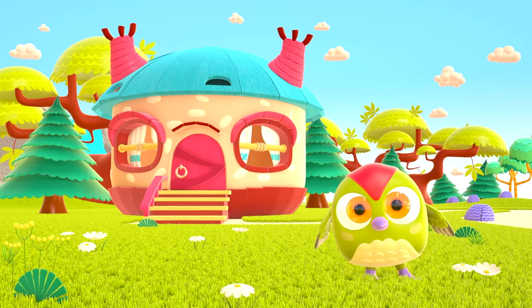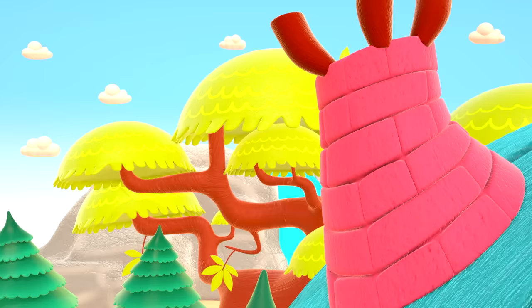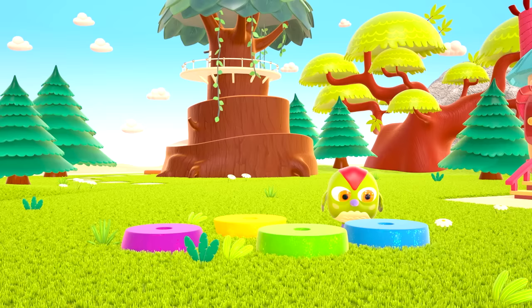Pop Hop loves to play and have fun. He dances and loves jumping high. He flaps little wings, Hop Hop Hop. And look at how well he can hide.